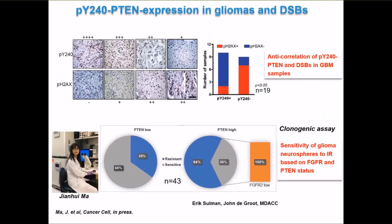We also looked in a panel of clinical samples. These are GSCs, or glioma stem cell lines, from my colleagues at MD Anderson, Erik Sulman and John de Groot. And we looked for the presence of PTEN expression, as shown here. Those that had low levels of PTEN expression tended to be radiation sensitive. Those that had high levels of PTEN expression were resistant, but only when they had FGF receptor expression. So FGF receptor and PTEN expression seem to go hand in hand in resistance to therapy.